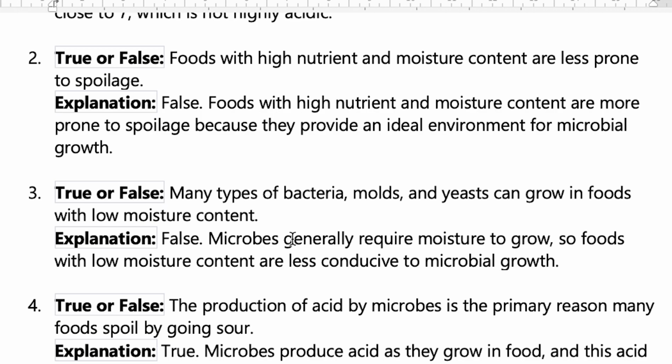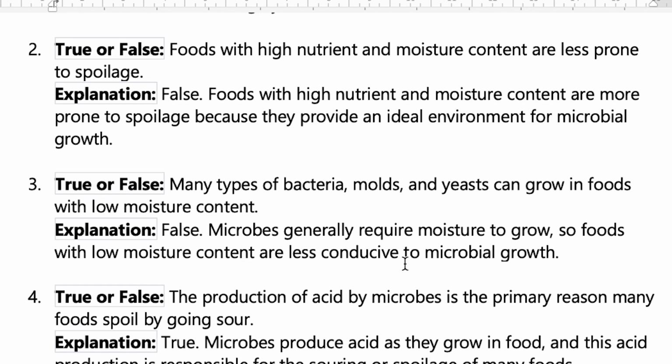Number three, many types of bacteria, mold, and yeast can grow in food with low moisture content. It is false because microbes require moisture to grow, so food with low moisture is less conducive for microbial growth. So it needs moisture. It can grow, but not as much.